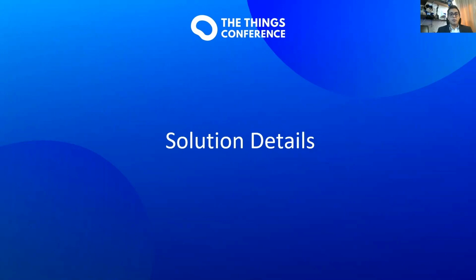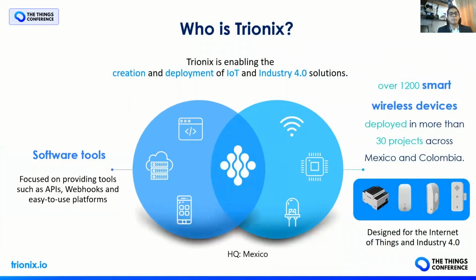Thank you, Mohan. My name is Kenneth Garcia. First of all, thanks for being here with us today. I am the CEO of Trionics. Let me introduce who Trionics is. We are a Mexican company mainly focused on the creation and deployment of IoT and Industry 4.0 solutions. How? By providing software tools such as APIs, webhooks, and easy-to-use platforms. On the other hand, we offer a wide variety of smart wireless devices that were specifically designed for the Internet of Things and Industry 4.0. We have already installed over 1,200 devices in more than 30 projects across Mexico and Colombia.